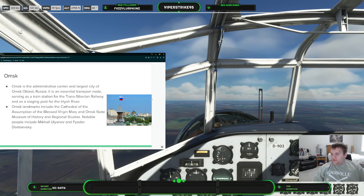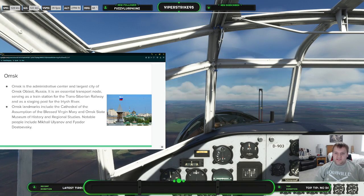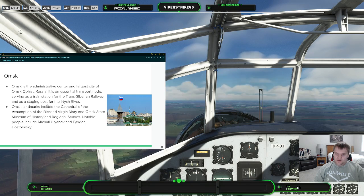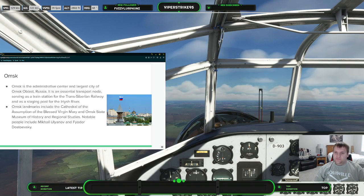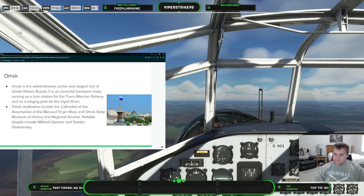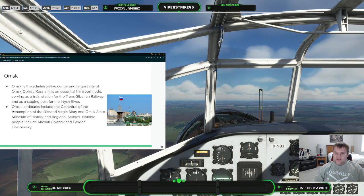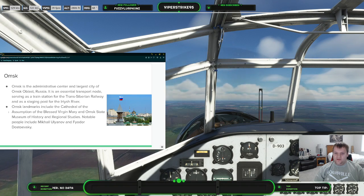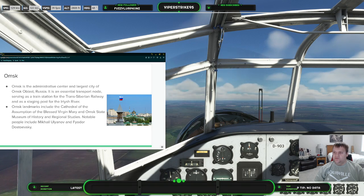Now, Omsk was first founded back in 1716, and it has been a city since 1782. It was originally built as a fortress. And in 1822, it became the administrative capital of Western Siberia as well. Now, Omsk is well known for having a pretty humid climate, with dramatic seasonal swings of weather between winter and summer.